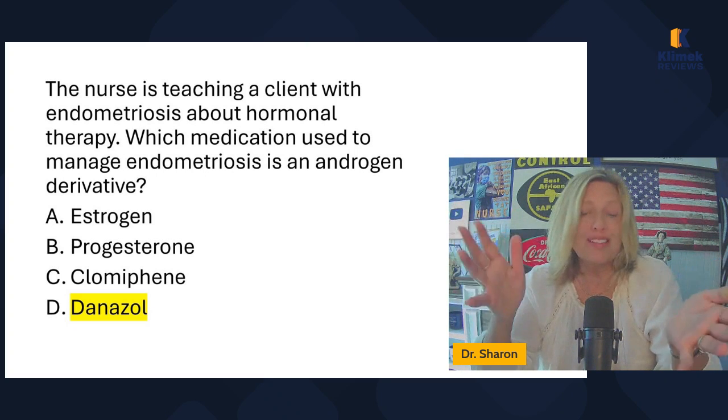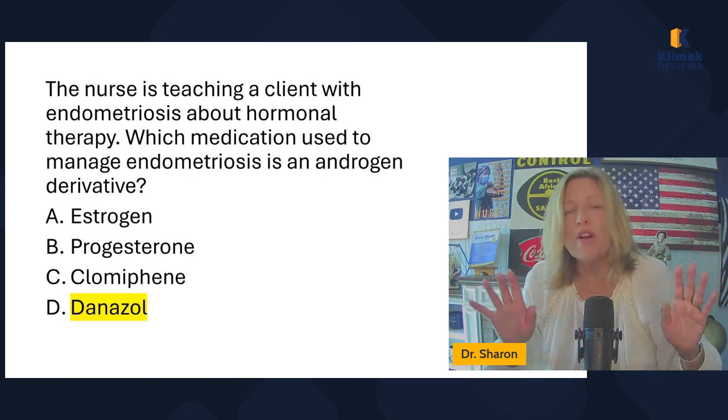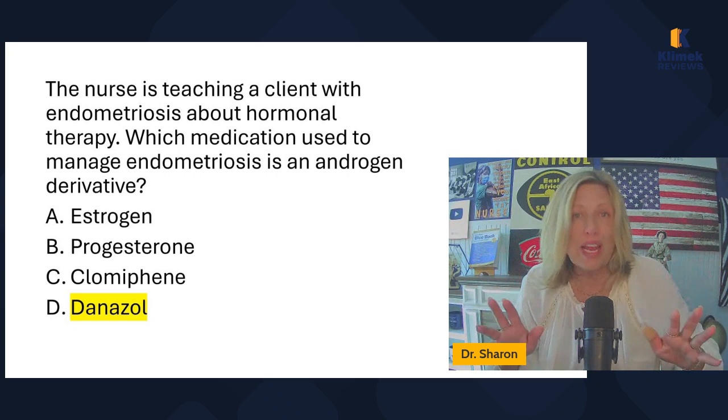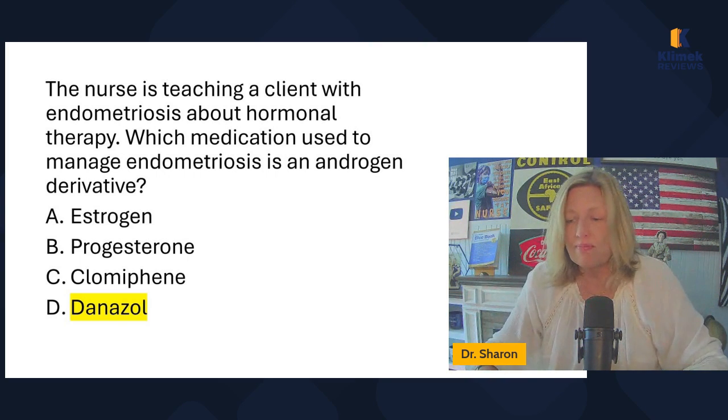So if you think about what are the side effects of danazol, you should think, don't memorize them, but think, what are typical characteristic male traits that I would expect to see from a male sex hormone.